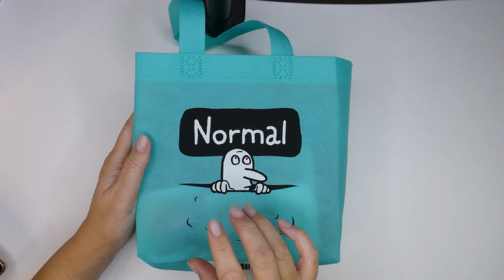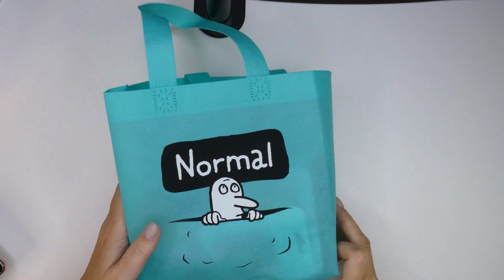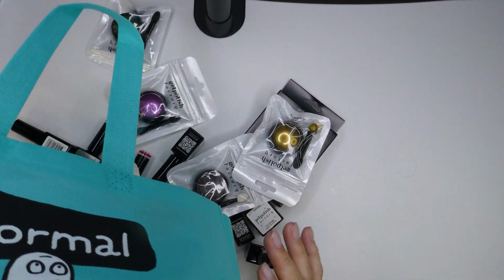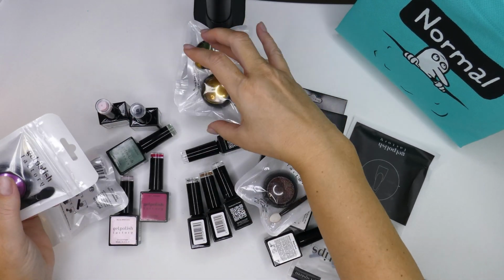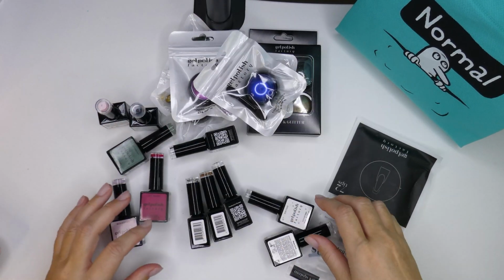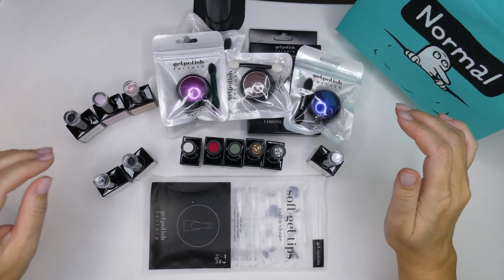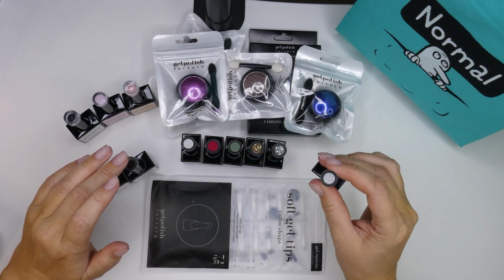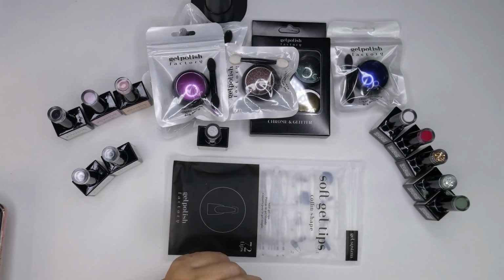So in here I have a little haul for you and some products that I am going to try out today. So let's empty the bag and see. Okay, I have some gel polishes, some chrome powders, quite a lot of chrome powders actually. Let's organize them. So here I have the chromes and glitters, some builder gels, some base and a prep, and some gel polishes and a glittery top coat, and the soft gel tips. Well, let's talk a little bit more about the products.